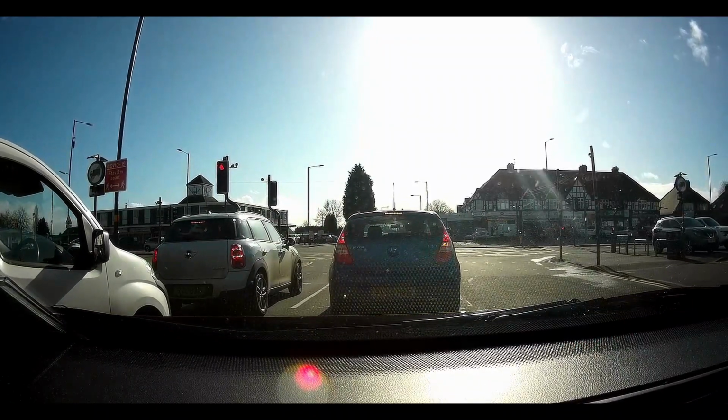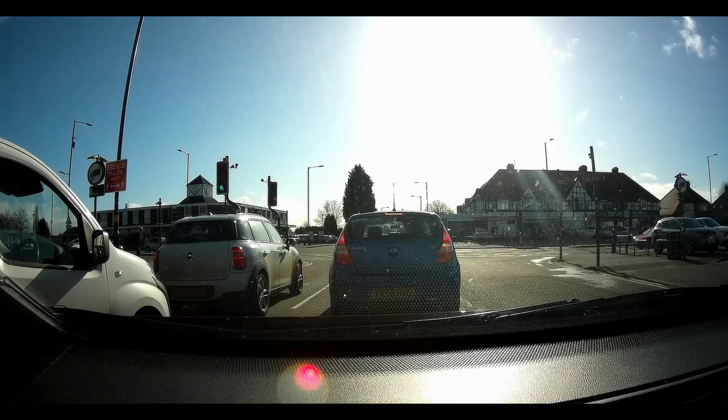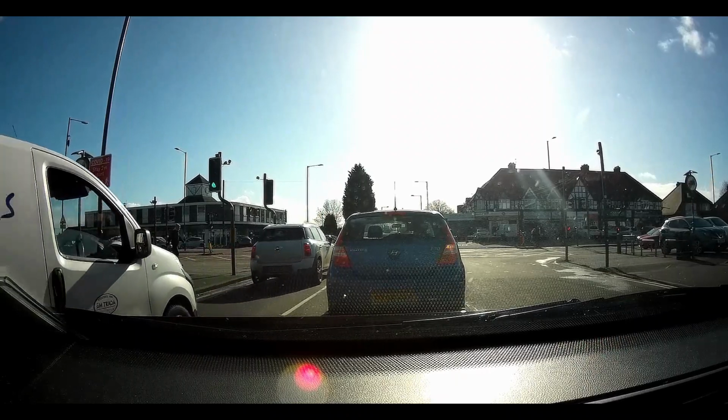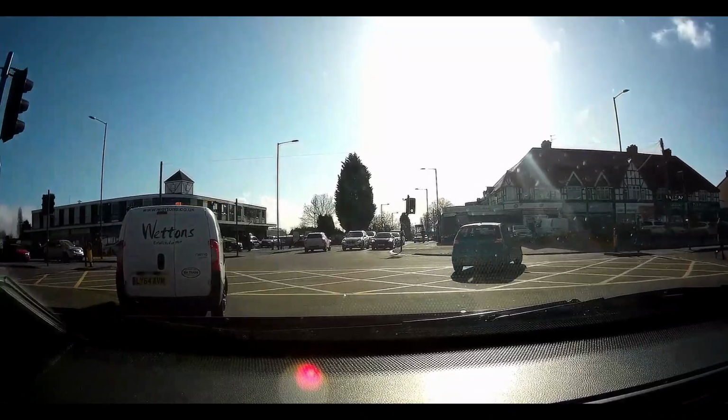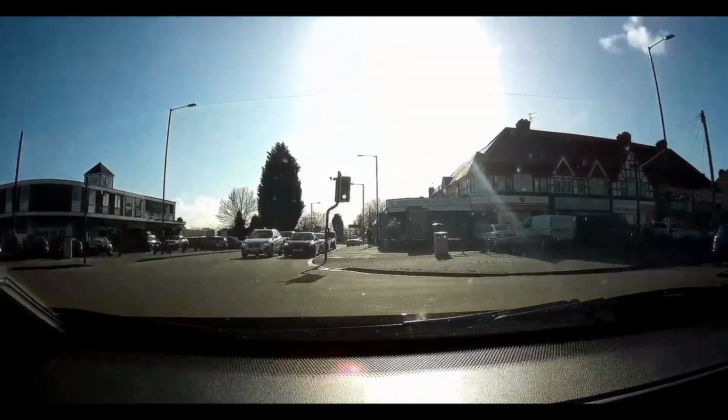This used to be a very tricky junction, but they've staggered the lights now so that the traffic opposite and the traffic over here doesn't move at the same time, which makes it much easier. They've got to wait over there while we can go. Just making sure they're not moving. They're not, we're fine, we're taking the right.